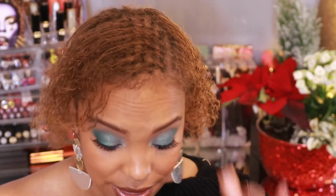This is the color Limitless. It's kind of like a rusty orange matte. I mean, it's really beautiful. So you get great pigment. This is one of my favorite shades right here. And the price point is good. I think I only paid between about $12 per lipstick, which is not terrible.